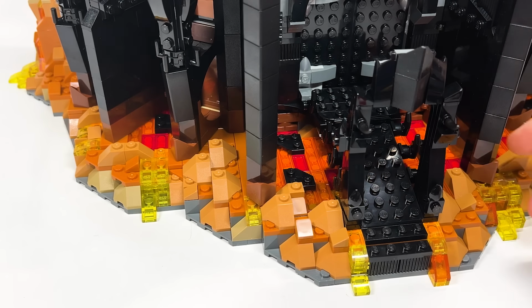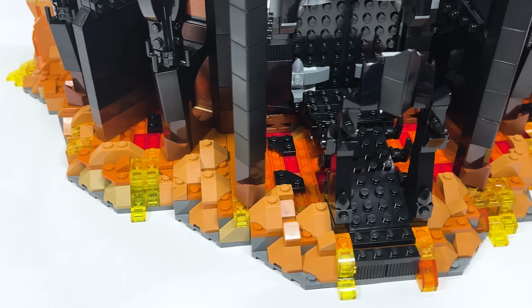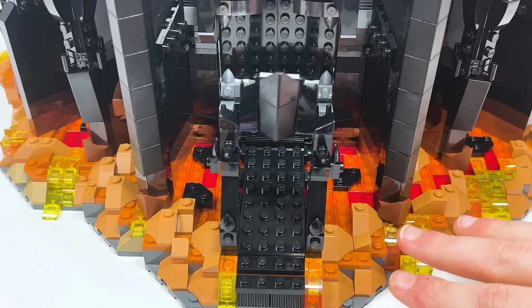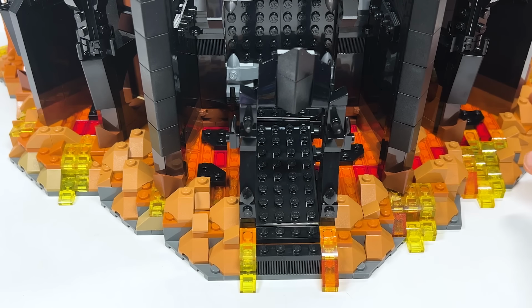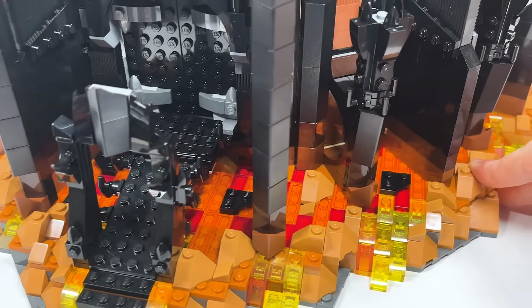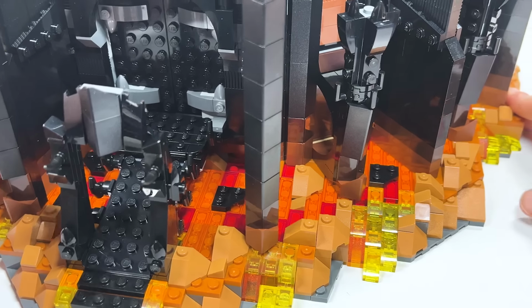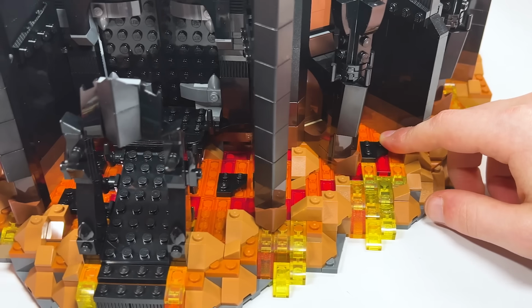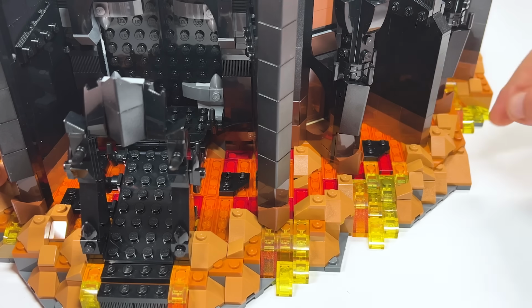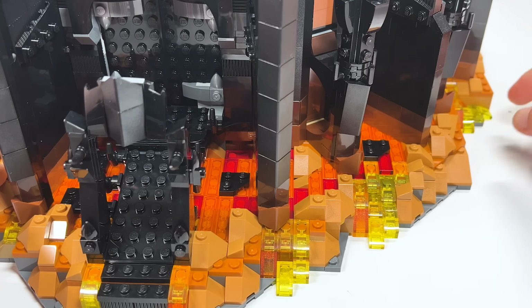Giving this a bit more of a bird's eye view, you can see that there's a lot of these 1x4 transparent orange tiles. That's a recolor for this set specifically, and it's used so many times throughout this. And you can see all these different sections here. They look great, again, with the lava spilling out onto the floor. I also really like these black platforms that they've got throughout, where you could pose your minifigures and have them standing around.